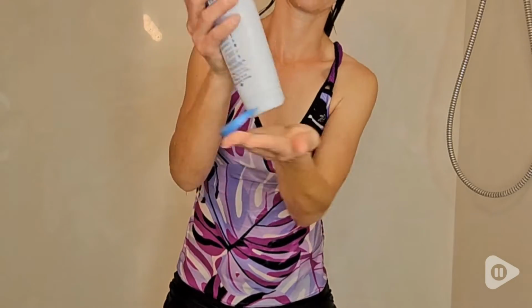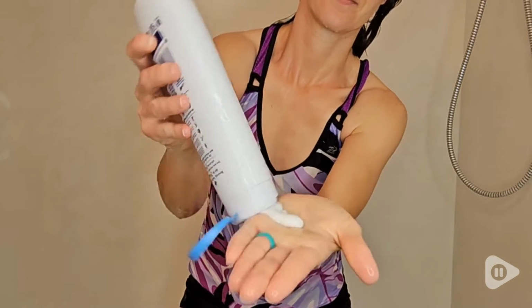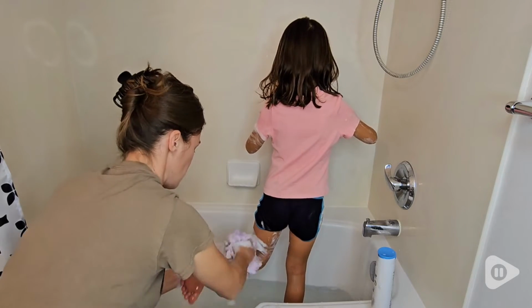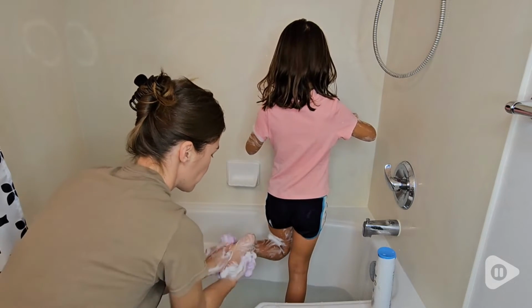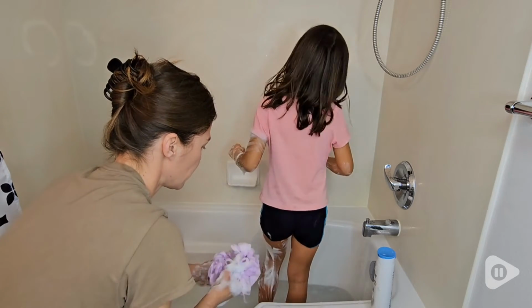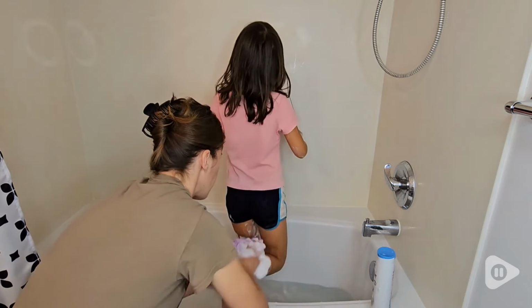Smells are nostalgic. It smells clean. I like that it's very subtle, but it's sweet and it's fresh. It's not overwhelming, and it just leaves us smelling great all day long. So I don't even feel like I need to cover my skin up with any perfumes unless I want to.